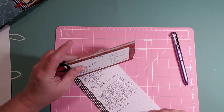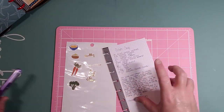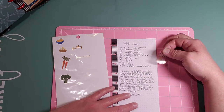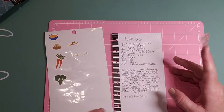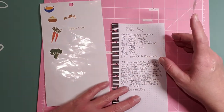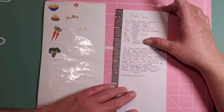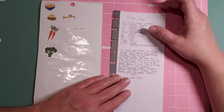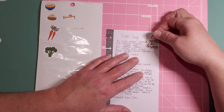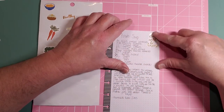Now, I am going to put a tiny picture, like I said, on here, but I do want to put some stickers. So, here we go. You know what I mean? I'll bring it down just a little bit. And closer in to me. So I'm not like, reaching across, you know? There we go. Eat well, be happy. That looks good.